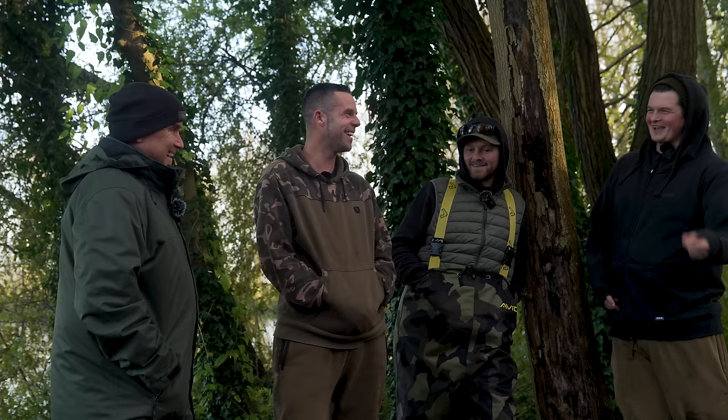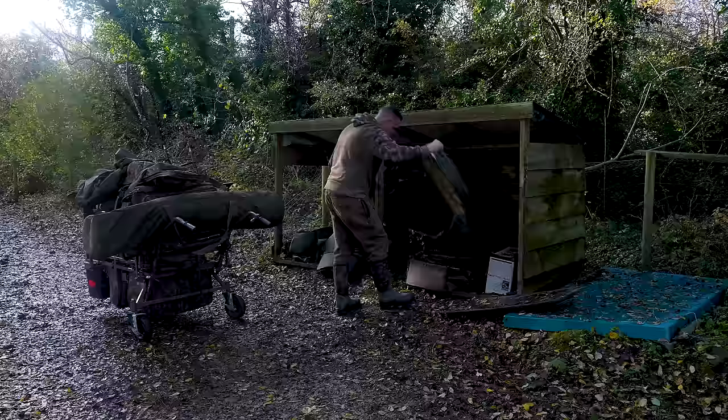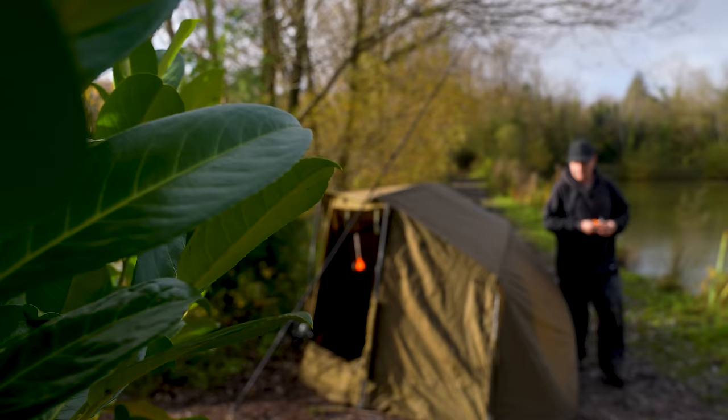So we sort of done the draw for a bank each, so we've all got a bank each. I'm on the far bank over there. Lee's obviously come this side and Perry's over there. As soon as you come into the actual pond, you're on the left-hand side. I'm on the bank straight in front of you.